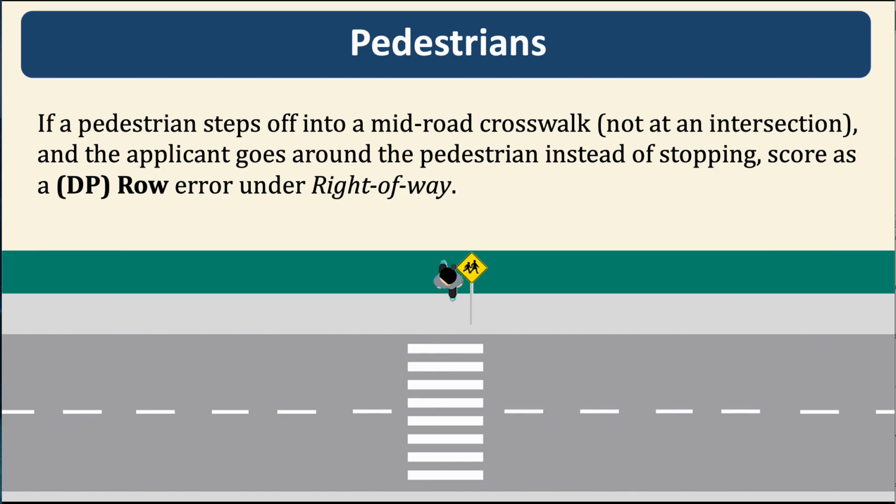Now, as of the 2021 update, you can score it when your applicant drives too close to a pedestrian. Before 2021, it wasn't scored at all. Right now, if a pedestrian steps off at a crosswalk, not at an intersection, and the applicant goes around the pedestrian instead of stopping, now we score this under right-of-way, failing to yield the right-of-way.